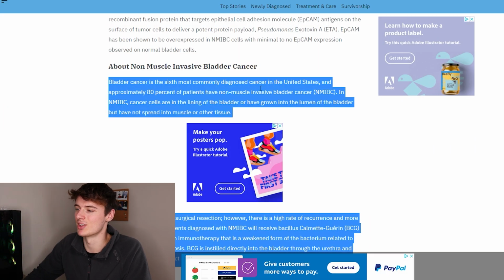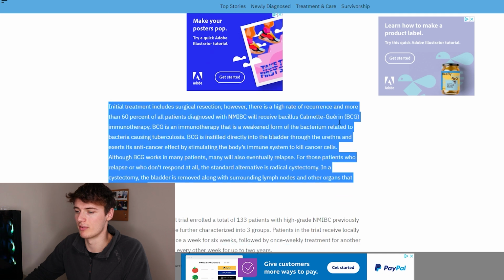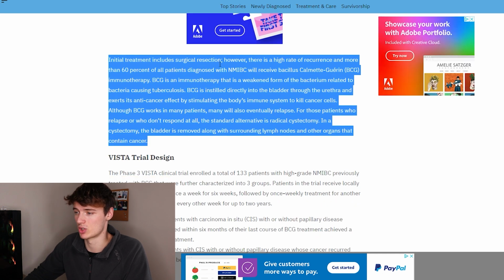Bladder cancer is the 6th most commonly diagnosed cancer in the United States, and 80% of patients have non-muscle invasive bladder cancer, with cancer cells in the lining of the bladder that have grown into the lumen of the bladder but have not spread into muscle or other tissues. Initial treatment includes surgical resection.